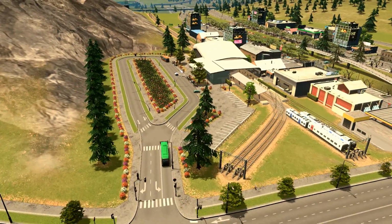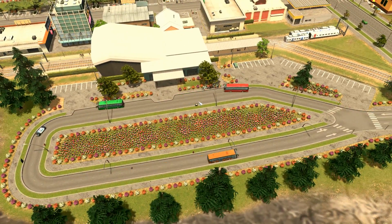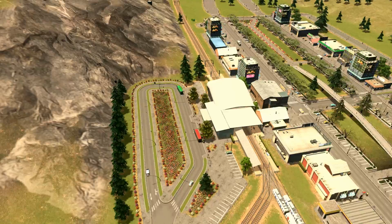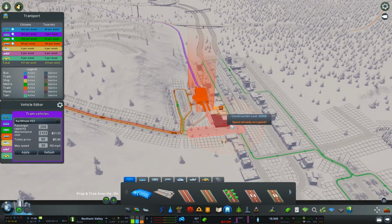We have a couple buses connected up over here, and I fear at the moment not a lot of people are using these buses as a way to get downtown. I think they're just kind of hopping from bus to bus to get to wherever they need to get to. But yeah, we'll kind of hop out. You know what? We could do that right now. Let's go ahead and check out the bus lines that we have set up here.